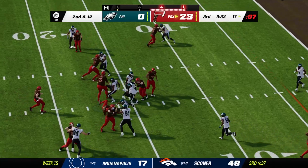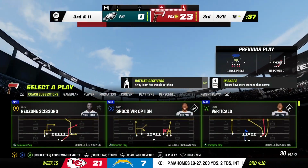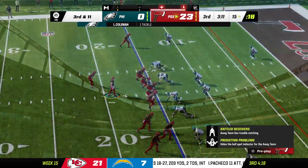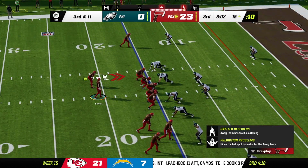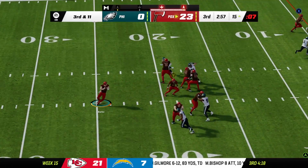And they'll keep leaning on the running game. Back to the ground, and he'll take this one down near the 15. The 2nd down play, not much better than the first, just a gain of 1 there. We're backed up here, tough spot, needing 11 yards to pick up the first.